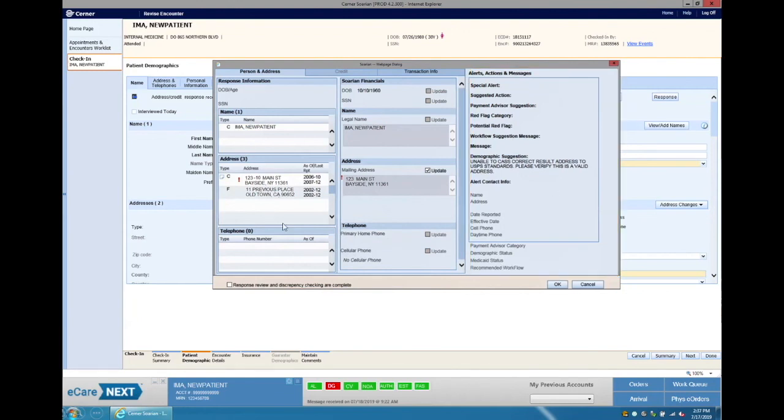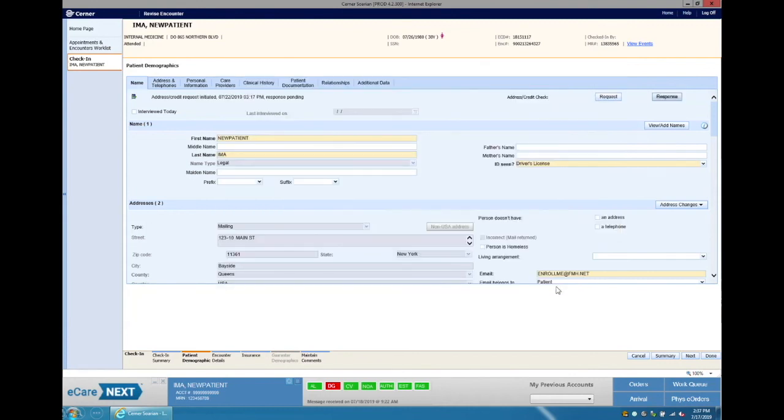Any discrepancies will be identified with a red exclamation mark. We can see the address in Soarian does not match the address in the response. To accept this discrepancy, we select Update and Response Reviewed and click OK. The correct address now displays in Soarian. This concludes our address verification demo.